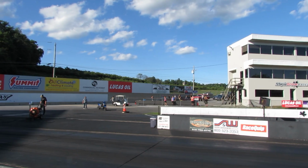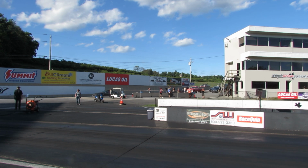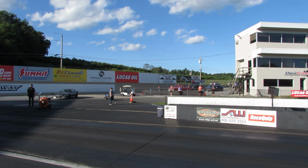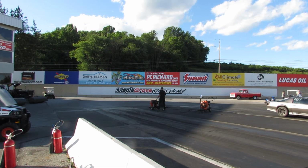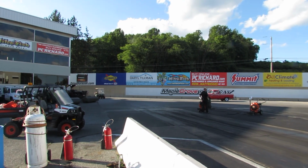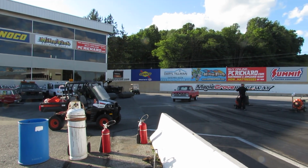Since I was now out of competition, I could devote all my time to helping Mom keep her nerves at bay. She really didn't want to race this next guy. The guy looked like the most stereotypical third-gen owner you could imagine. Like mullet and everything. But I told her, it'll be fine. It doesn't matter who's in the other lane. Just race your race.